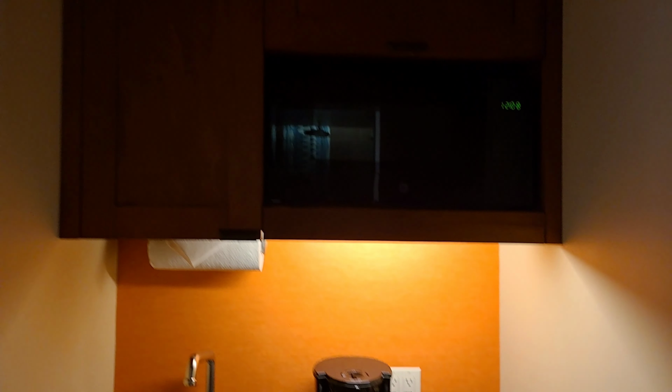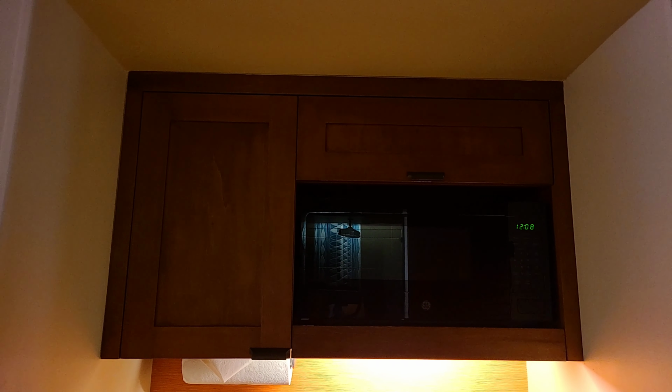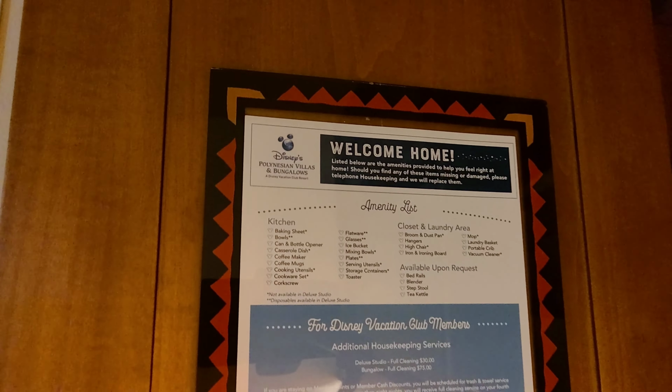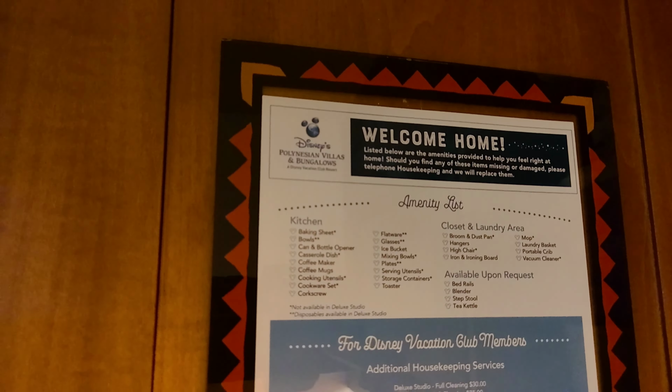So, all right, we have our little kitchenette area, and it's a little dark, but this room is dark. So here we have our microwave, a nice large microwave, which is nice. And we have all of our amenities here. They're all wrapped individually. And here is a list of the amenities as well as what's available upon request. The available upon request list is fairly small at this resort, but you know, if you need a blender or step stool, you can get it. As always, please check twofoolishmortals.com to get a full list. Let's see, just a open space here for plugs and such.